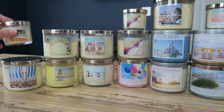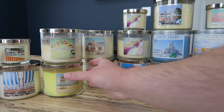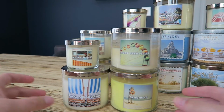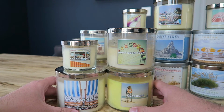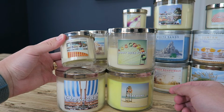But I want to talk through the ones that I do not have here in front of us, or did not come out. So that would be this 4-pack here, which is Seashore, Root Beer Float, Ice Cream Shop, and Oceanside. So Ice Cream Shop is available, but supposedly an online exclusive.